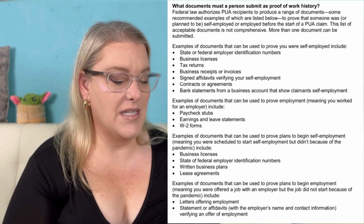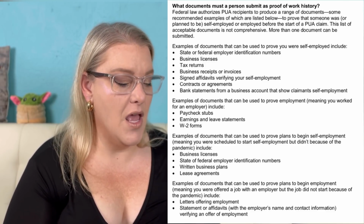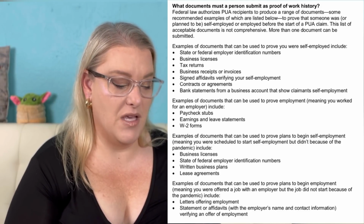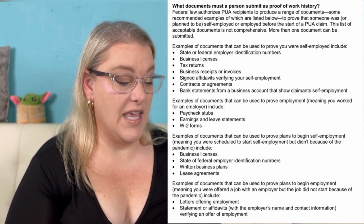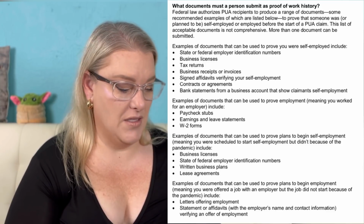Examples of documents that can be used to prove plans to begin self-employment, meaning you were scheduled to start self-employment but didn't because of the pandemic, include business licenses, state or federal employer identification numbers, written business plans, and lease agreements.